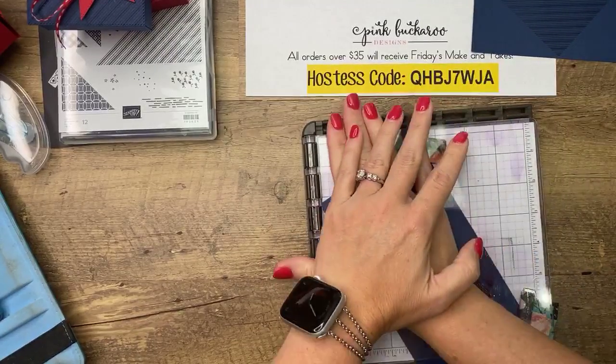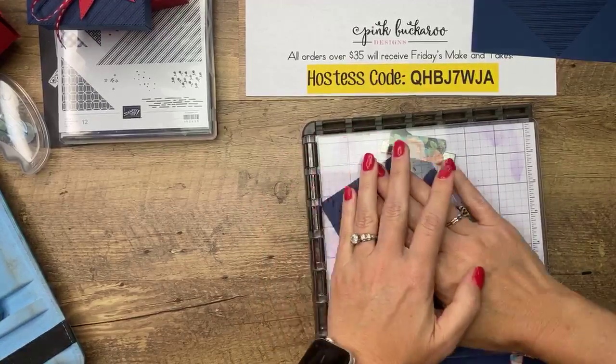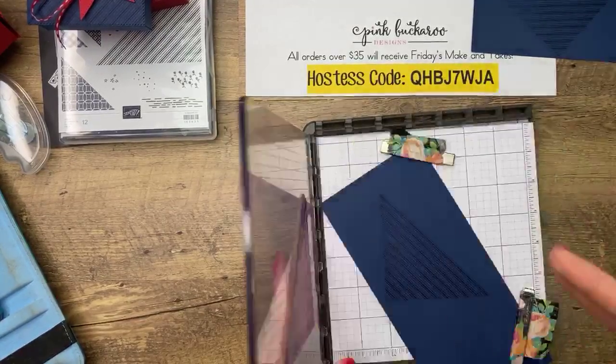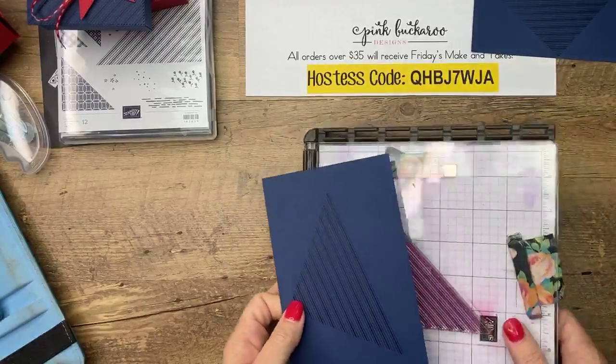Pre-COVID. This year, our little town, I live in a little town outside of San Antonio, they've canceled our firework display. Sad times, sad times.